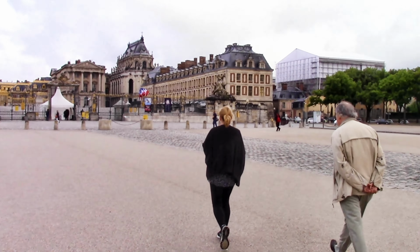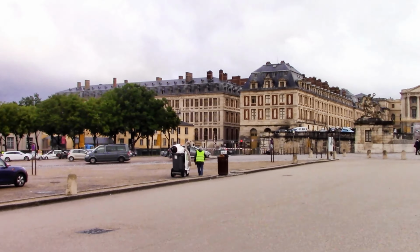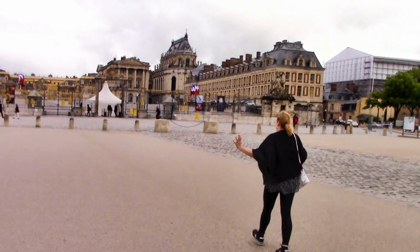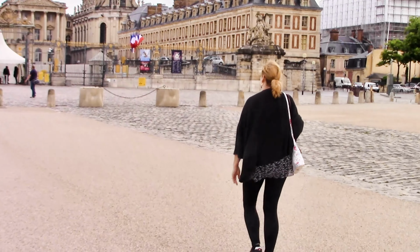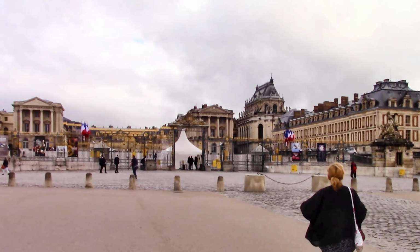So this is the approach to Versailles. One big mama of a place. There's Miss Betty with her fashionable Italian-made bag.